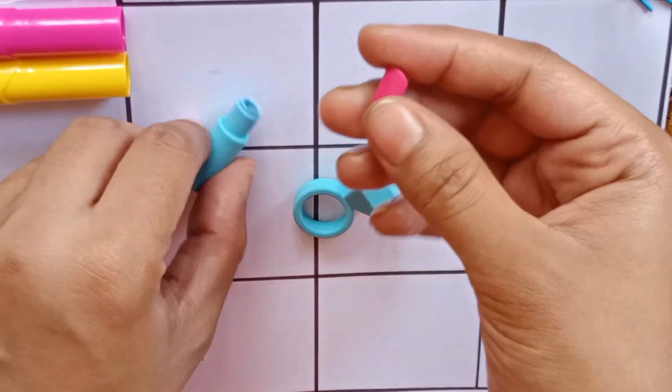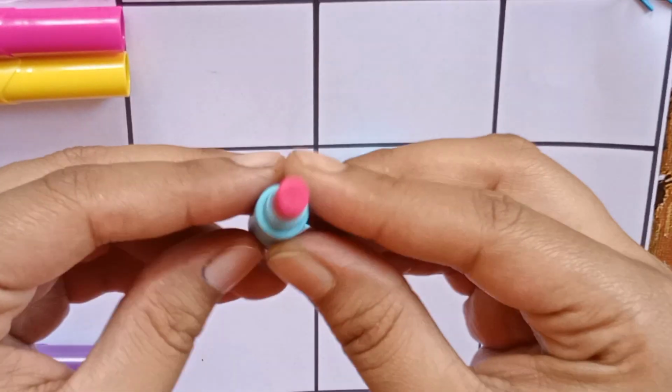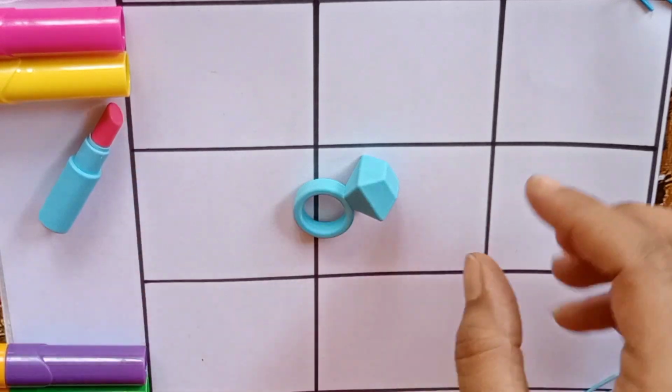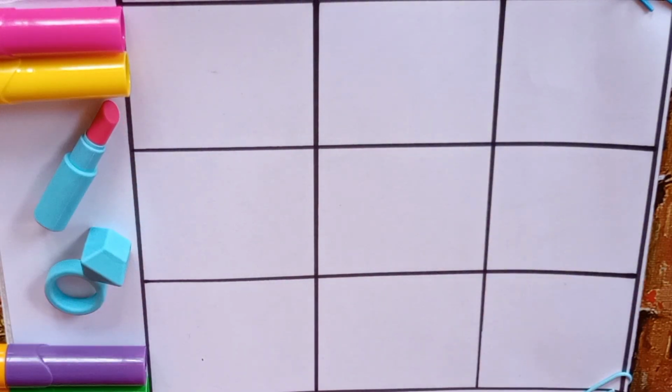Now join the lipstick. Keep them aside. Today we will learn alphabets.